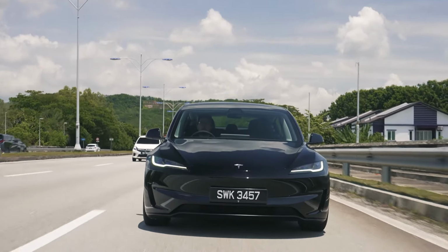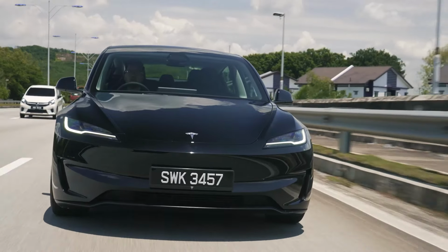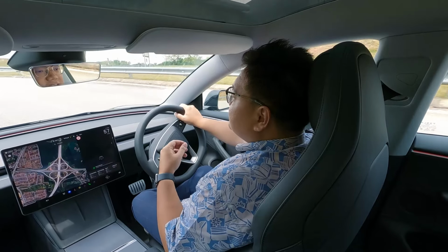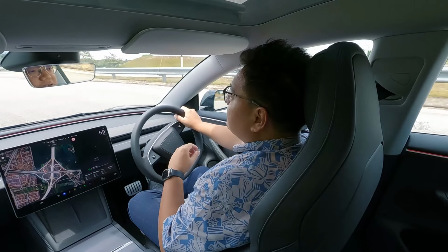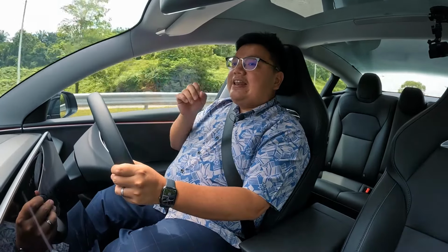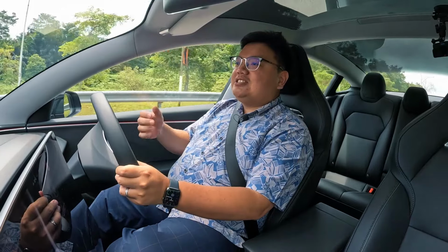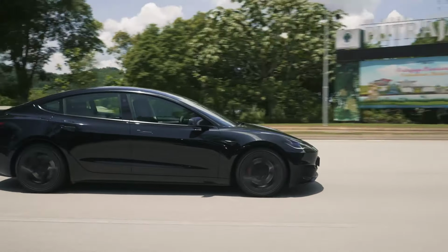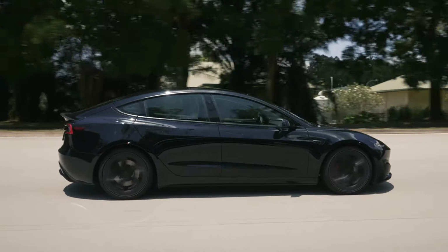But in the rare moments where the car cannot cope with the surroundings, either by the lack of road lines or perhaps a corner is a bit too tight, the way it disengages Autopilot is very abrupt. As you can see, the car just slows down very hard, because when you're driving with Autopilot on, your right foot, of course, will be off the pedal completely. And as soon as Autopilot disengages, with your right foot off the throttle, it will slow down rapidly because of its high brake regenerative system.